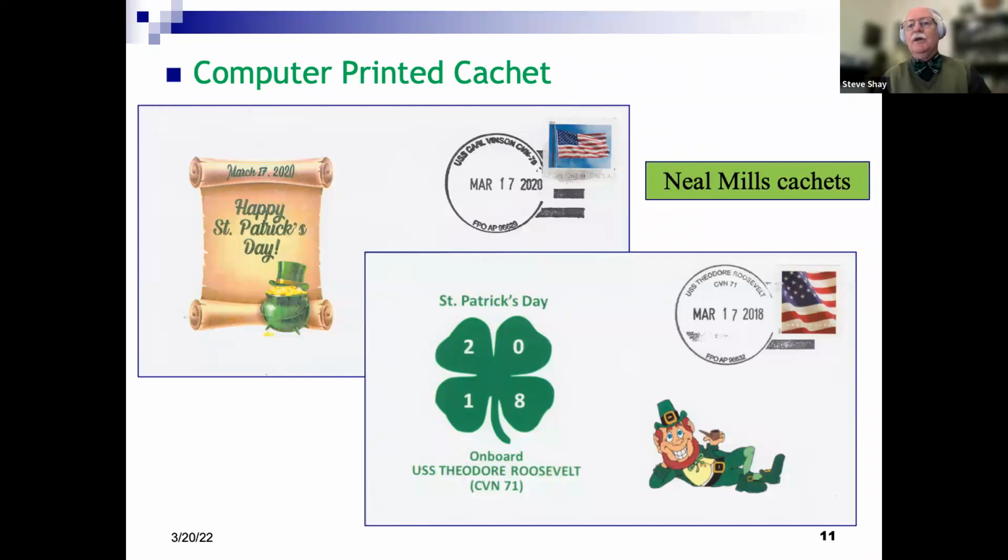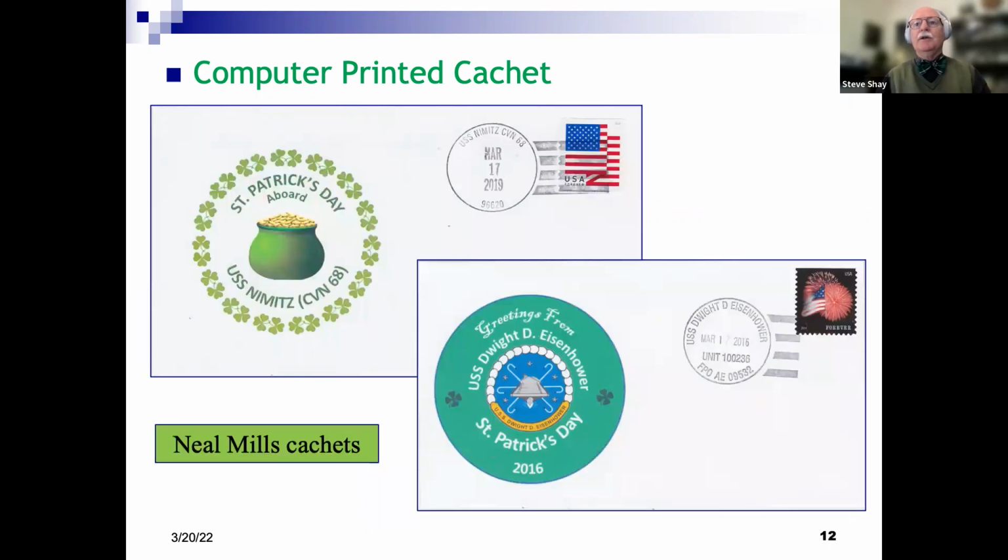Neil Mills, also a USCS member, started making cachets in 2015. He recently sold me some of his examples, 4 of them. Here is his 2020 cover and 2018 cover, both with St. Patrick's themed cachets. And here are his 2016 and 2019 versions. Also nice St. Patrick's Day themes. Very nice covers.